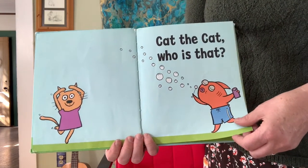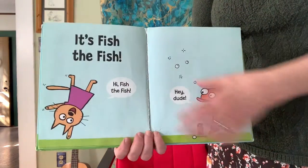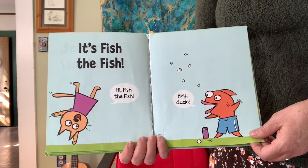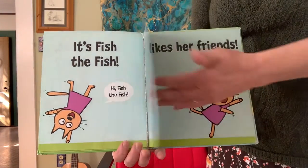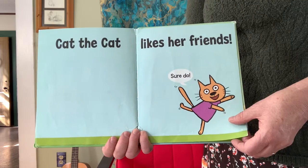Cat, Who is that? In fact, we think we saw him in our final board today. It's Fish the Fish. Hi, Fish the Fish. Hey, dude. Look what Fish is doing. Oh, that's so much fun. He's got some bubbles. That's a lot of fun to do. Cat the Cat likes her friends. Sure do.